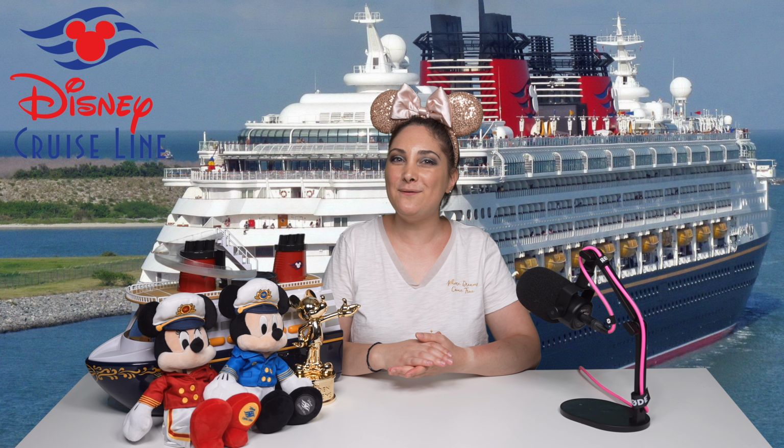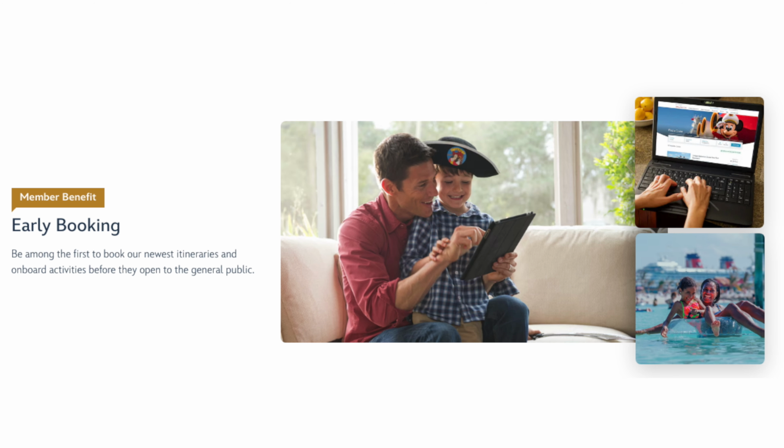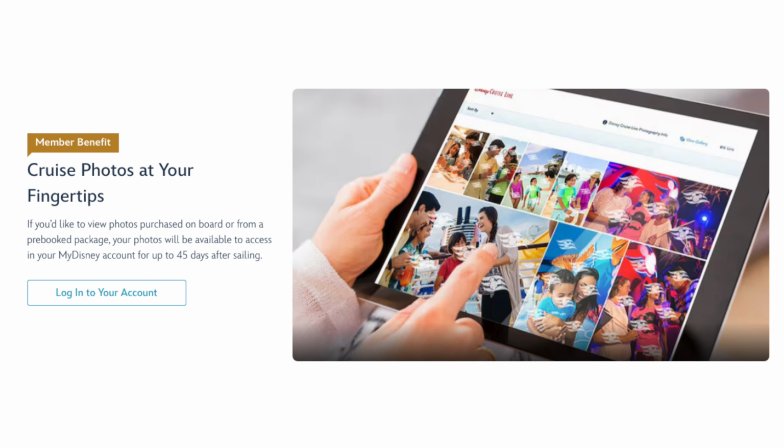Some of the member benefits include early booking. Be among the first to book the newest itineraries and onboard activities before they open to the general public. Cruise photos at your fingertips. If you'd like to view photos purchased on board or from a pre-booked package, your photos will be available to access on your Disney account for up to 45 days after sailing.